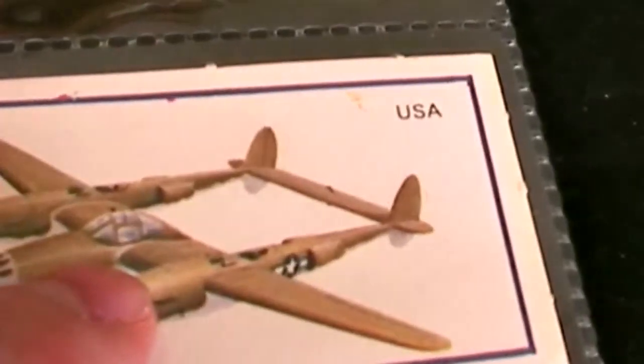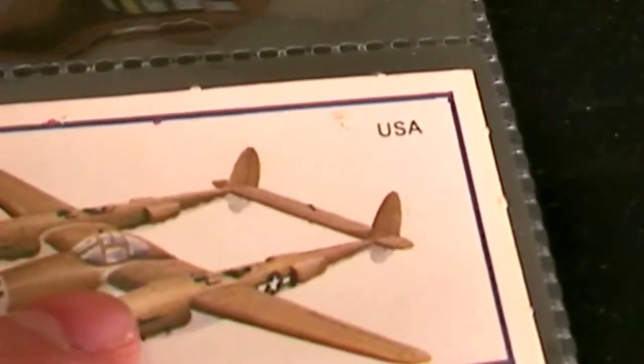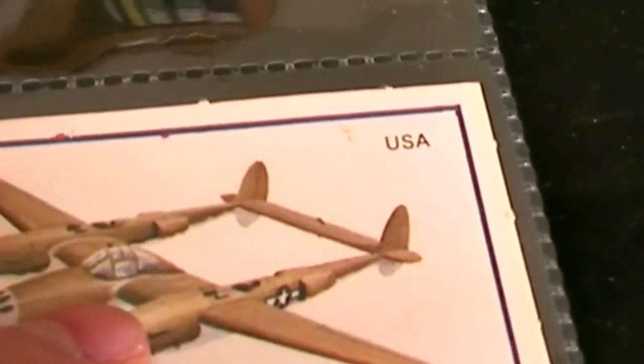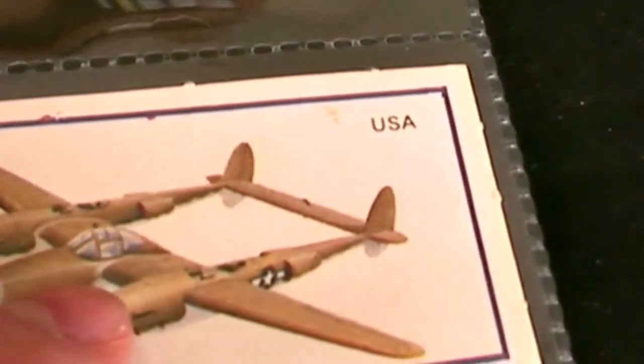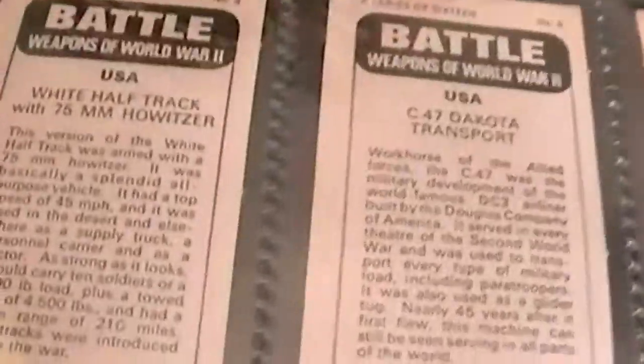The last card in this series features the interestingly shaped P-38 Lightning Fighter. This aircraft instilled fear in the Germans, who named it the Two-Tailed Devil. And on the backs of these cards, it's got lovely descriptions. Great set of cards.